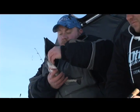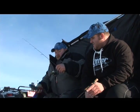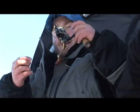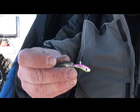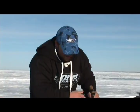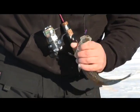This ground pound and this slick jig's been working really well lately. What you do with this guy is just pull your line tie further back on the jig, and it becomes a ground pounder. It skips on the bottom just like that. It just drives those fish absolutely crazy. There you go.